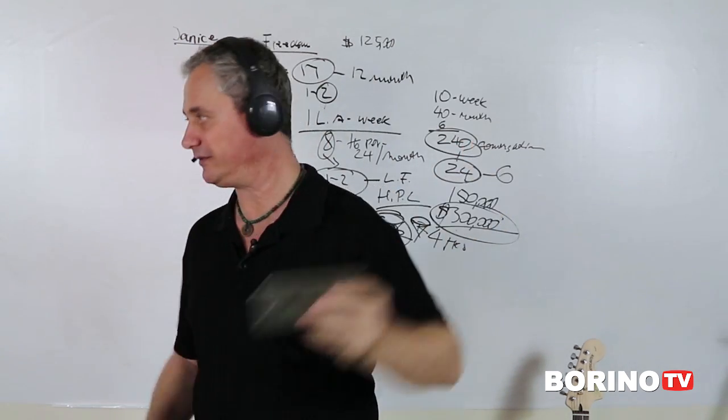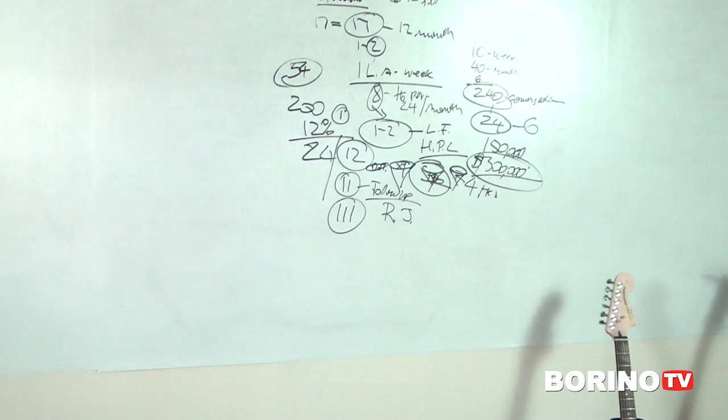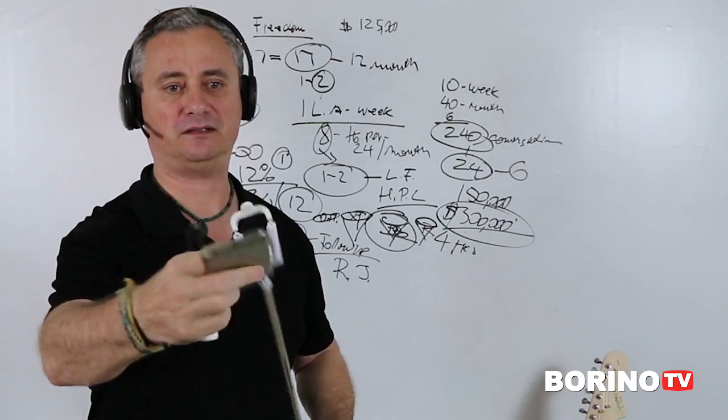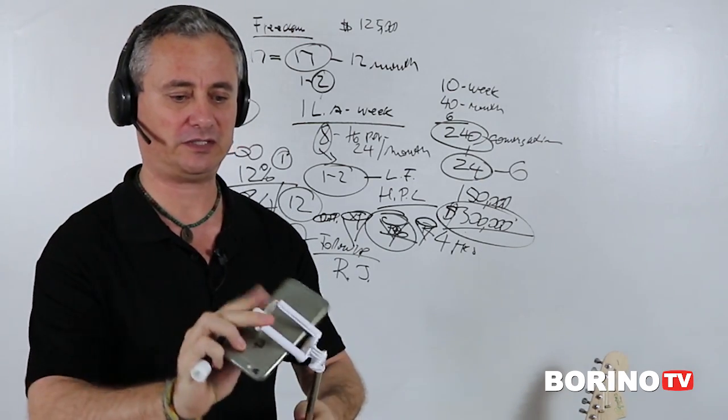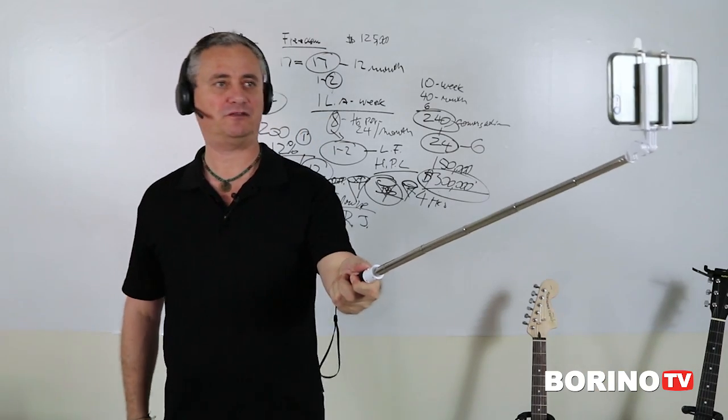I hold it at arm's length, or you can use, let me see if I have one here. I can show you. All right, you can use one of these. It's a selfie stick. Nice and easy. Use one of those. You pop the phone in there. Okay, so now I'm standing in front of the house.